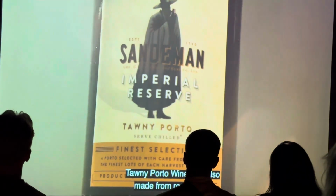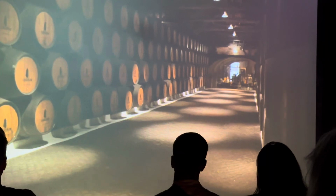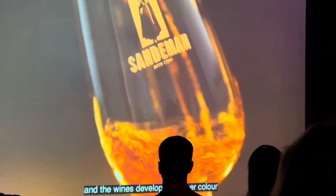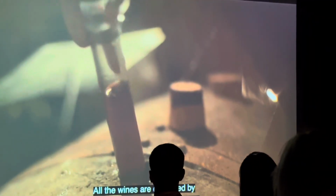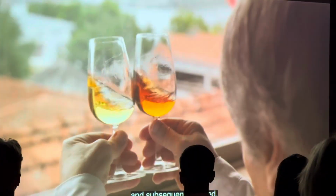Tawny port wines are also made from red grapes, but age in smaller barrels. The natural oxidation process is faster due to increased contact with the air through the wood, and the wines develop an amber color and delicate flavors of dried fruit, nuts, and spices. All the wines are controlled by the Sandeman winemaking team, which not only assess the development, but also create blends, which are then produced on a large scale and subsequently bottled.